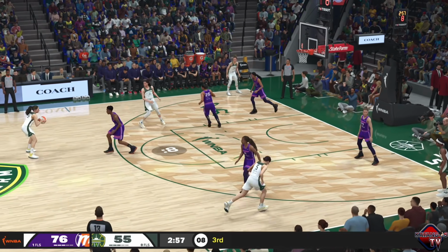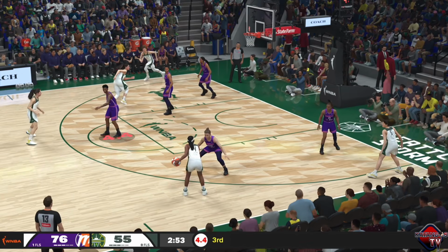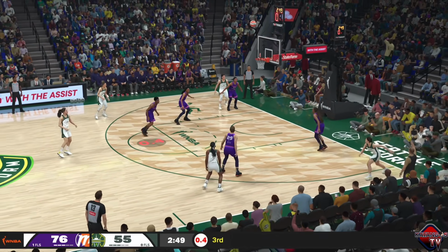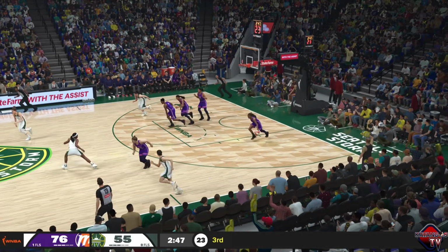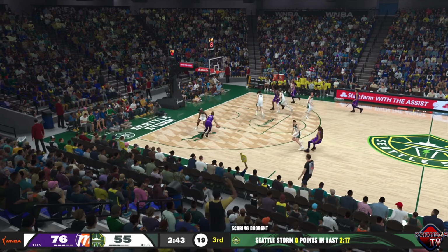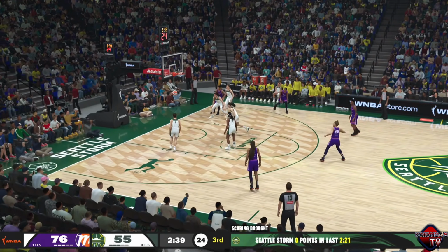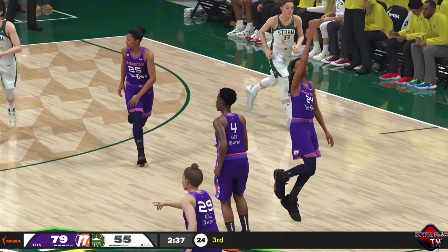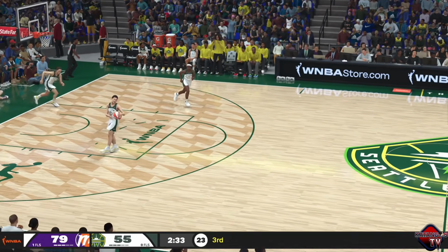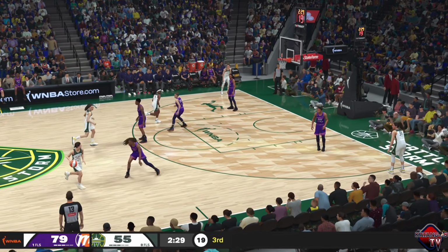Pass to Holmes. Shot clock at 6. Johnson outside. It's rebounded by Phoenix. DeWanna Bonner for 3. Good on the three-point shot. From beyond the arc, DeWanna Bonner can be very consistent. She makes those long-range shots look easier than they appear.